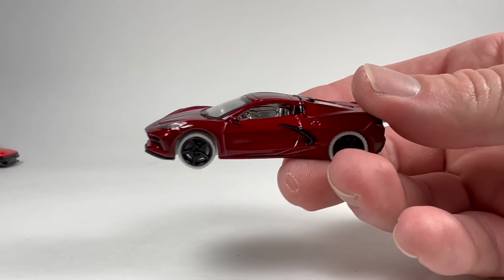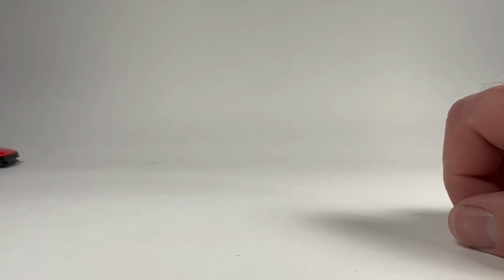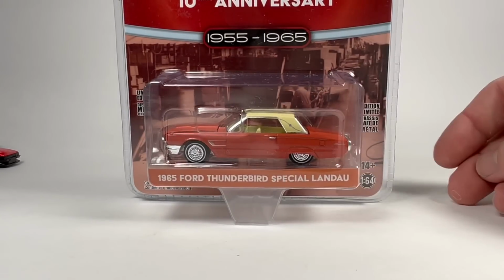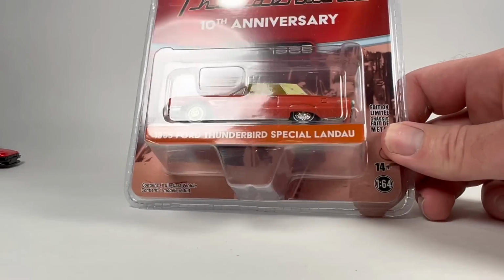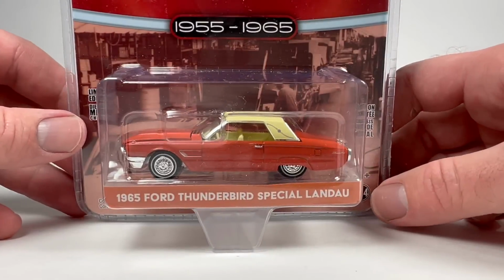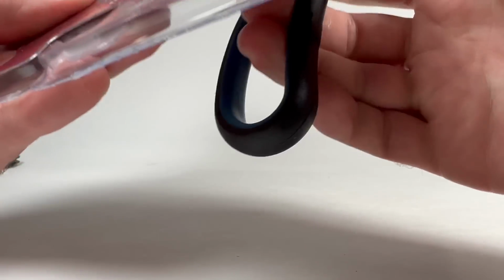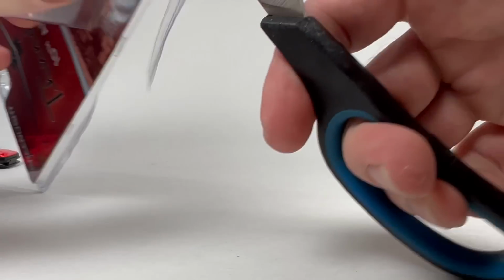There we go. I added another Ultra Red to the collection. Pretty awesome. So yeah, like I said, I got 2 more to complete that set. And I'm going to be pretty close to up to date once that happens. All right. Let's look at Green Light. We've got this Thunderbird 10th anniversary. So let's go ahead and open up this guy and check it out.